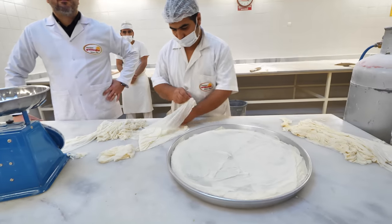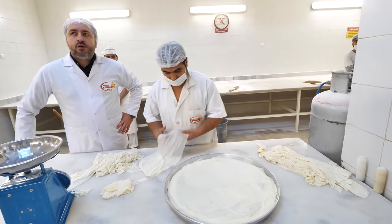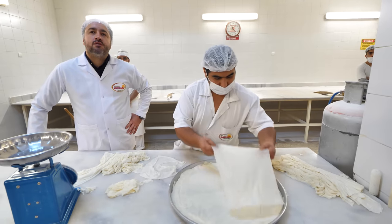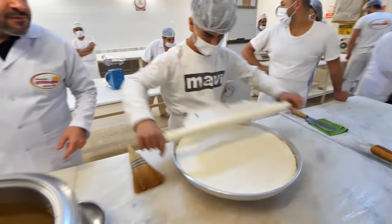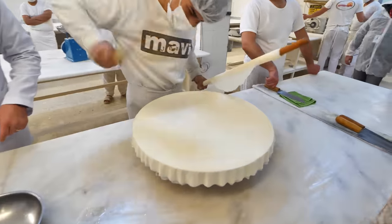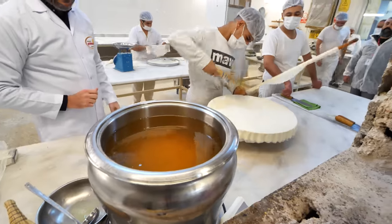How many baklava trays do you make every day? It depends on the orders. But for example, today we made near 150 trays. Okay, so he's cutting into the edge now. And then this is the ghee, right? Yeah, this is ghee. Wow. Oh, so each time he's adding another layer and then the ghee in between. And another layer, and spraying it.